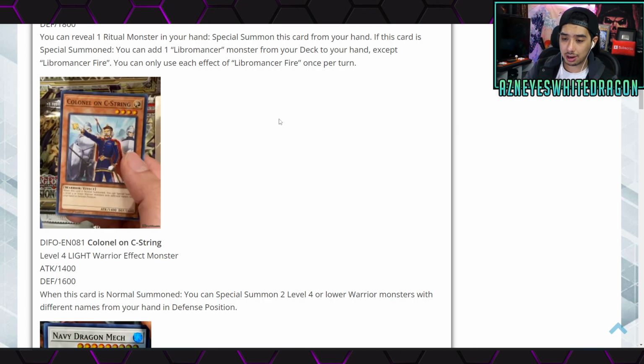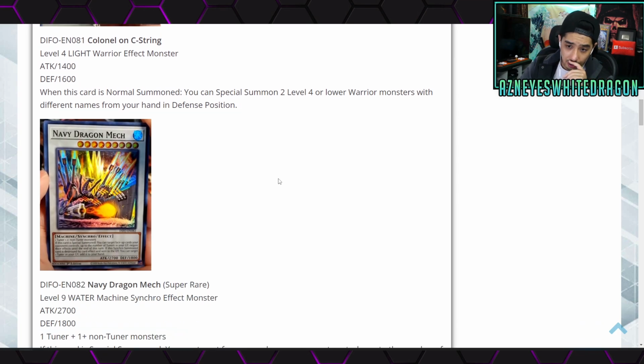Next up, we got Colonel Sea String. It's a level 4 Light Warrior Effect monster, 1400 attack, 1600 defense points, and it says when this card is Normal Summoned, you can Special Summon 2 level 4 or lower Warrior monsters with different names from your hand in Defense Position. So relatively good. You could actually use this in a lot of different decks, just to spam out another level 4 that happens to be Light. Could be good if you want other cards for fodder for Vista Starfrost. That card is definitely going to be seeing some play, and this is just a nice little addition to, you know, solid decks, and it could probably be used in a lot of different things. But let me know what other things we'll have use for.